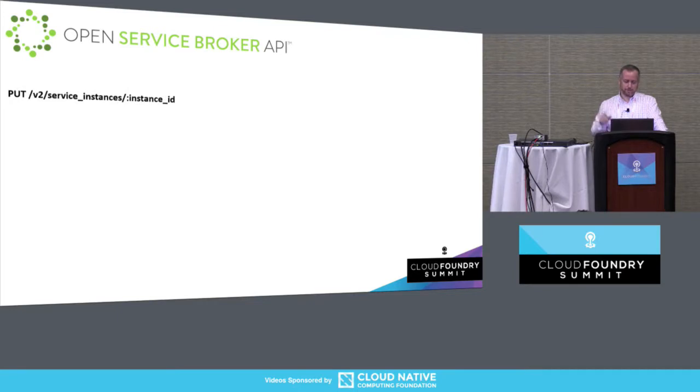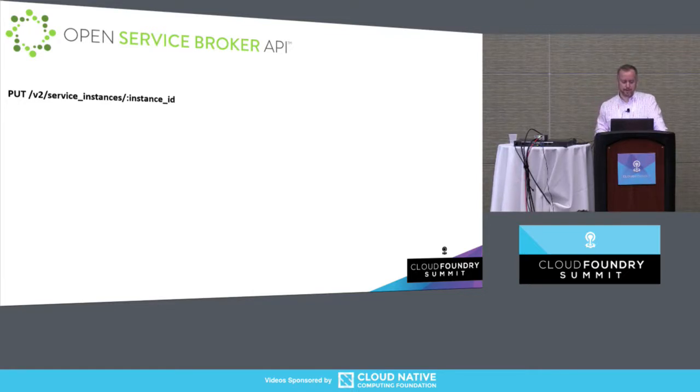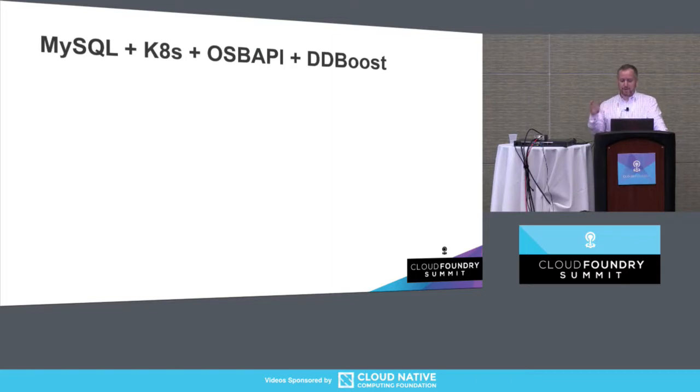And just at a very quick lower level, the way it works is when you provision a service instance, so you do a PUT on service instances, you get a result back. Originally, you would only get a dashboard URL, which is sort of your management UI, and the last operation. Now in blue, what you get back is an extensions API, and this tells you what those new actions are that you want to run, any credentials you need to run them. And this returns a Swagger doc, and it just explains new endpoints, right? So in this example, on the same service broker, you could run a backup and restore and all those types of things.